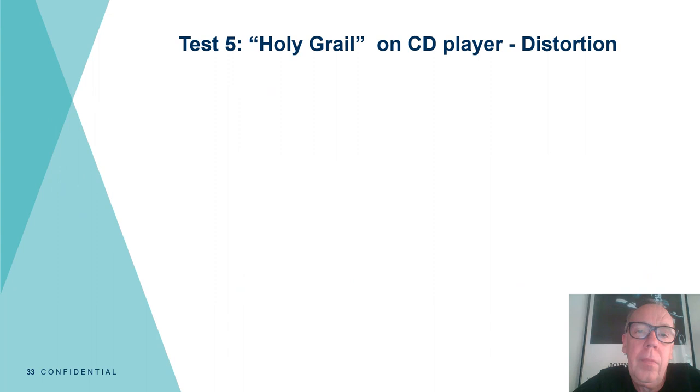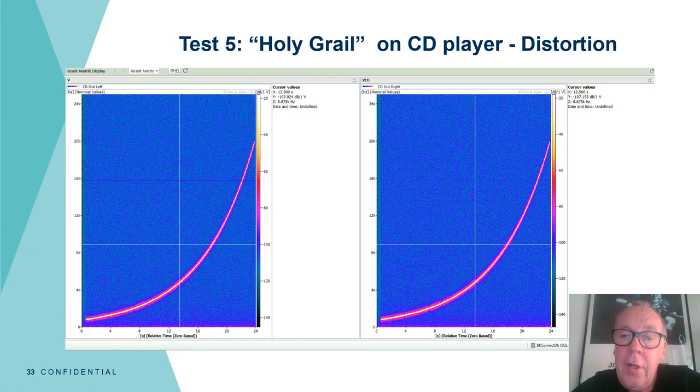So let's take a look once again, as we've been doing, at frequency response. Then we're going to look at distortion after this has been sent and made into a CD, measured at the CD output. Pretty clean, significantly nicer than the MP3, and significantly nicer than the turntable.